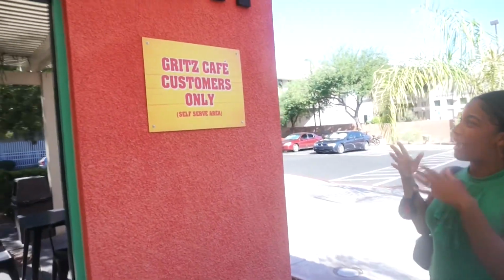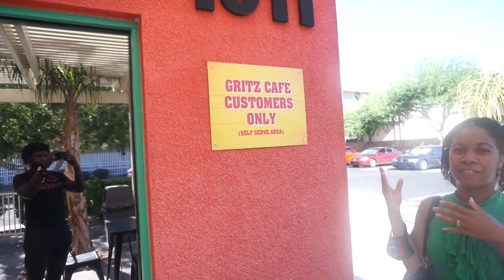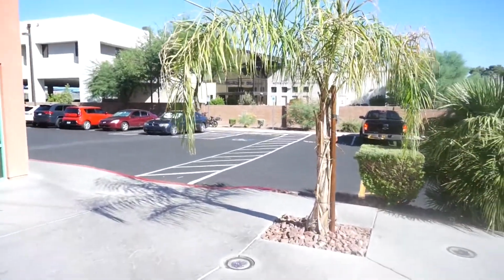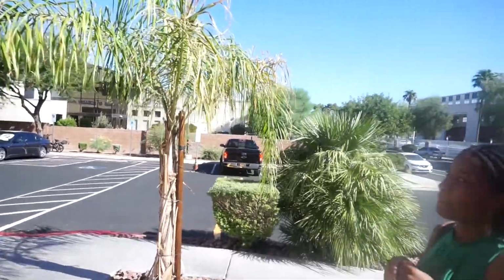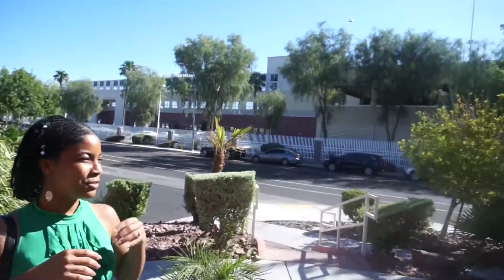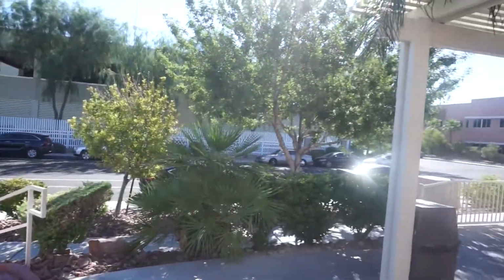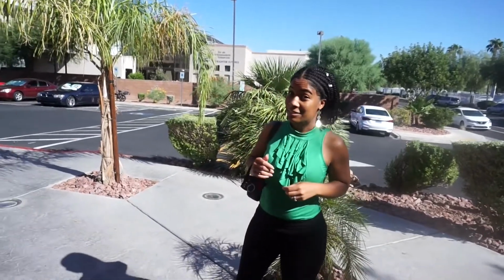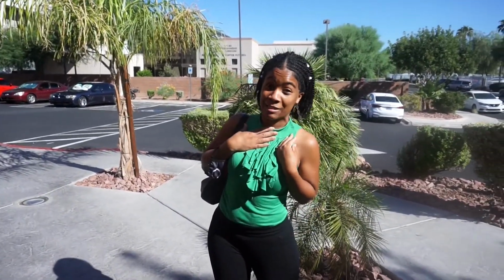I just want to show y'all kind of where we're at. We're at the Gritz Cafe. Kind of show y'all the area. It's beautiful out here today. Let's take a look out here. Yeah, let's go out here real quick. Look at them trees. This is kind of the area, so you can see it a little bit. Looks beautiful. I think it's supposed to be like 100 degrees. It's been hot as we've been here. As you see, I have no jacket on because it's burned up.